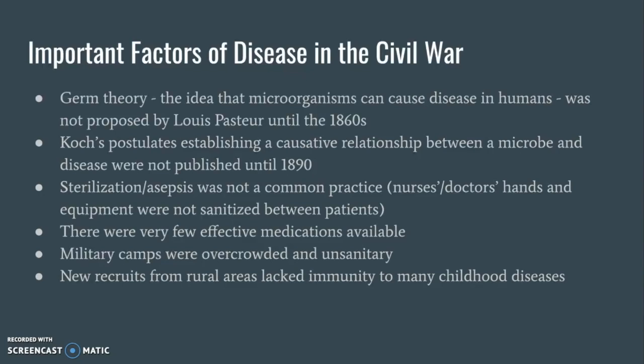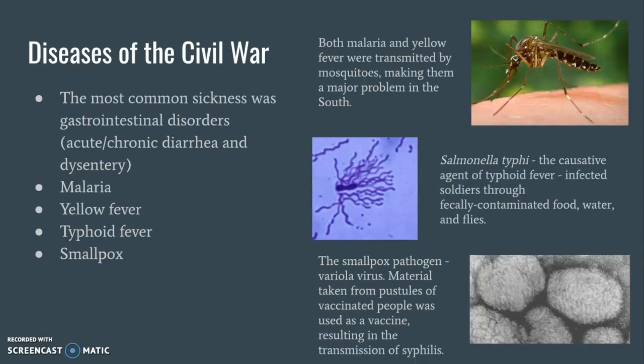The conditions of the military camps were perfect for the transmission of pathogens with overcrowding and poor sanitation. New recruits from rural areas were especially susceptible to the diseases that spread through the camps due to their lack of exposure to illnesses that most soldiers would have experienced in childhood, which gave them lifelong immunity. The most common illnesses that afflicted soldiers were various gastrointestinal disorders, which caused acute or chronic diarrhea and dysentery. Soldiers in the South were commonly infected with malaria and yellow fever, which share a common vector, the mosquito.